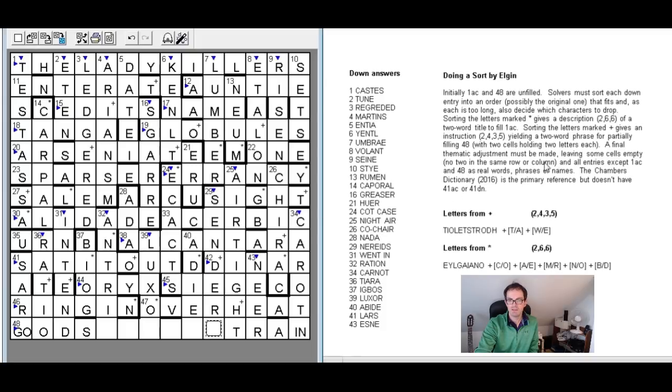However, we then have to read the preamble again and make sure that we meet all the conditions. We need to leave some cells empty, well, we would be, but no 2 in the same row or column, or we'd be leaving lots of blank cells in the middle of the grid here in the same row. So this can't quite be the answer.